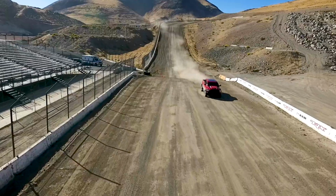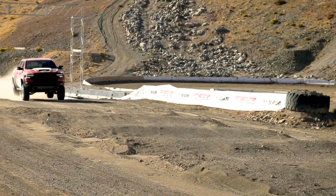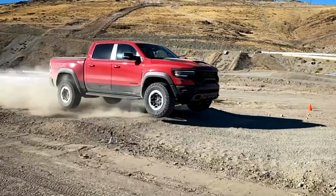And honestly, you can watch some of the competitors' videos. When they land, they do kind of an oscillation, right? We land and we stick the landing. It's quite remarkable how much damping force those shocks can provide.